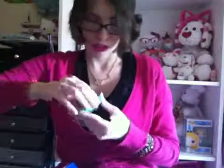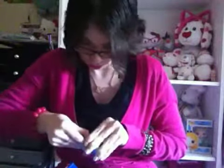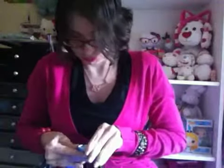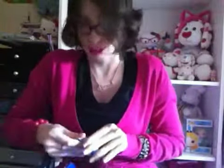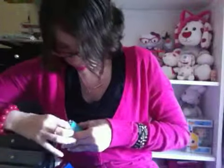Why must they make packaging so hard to open? I'm opening this stuff for the first time. Usually I already have it open by now, but I've been waiting for this video.